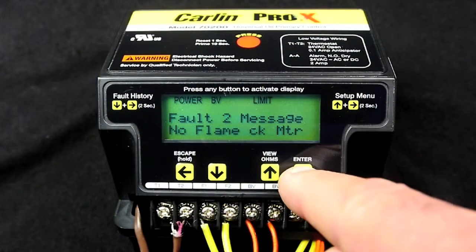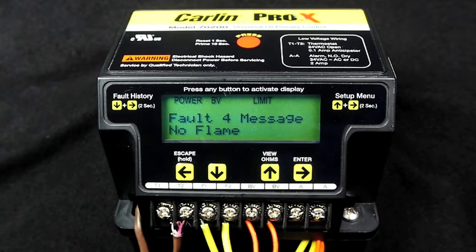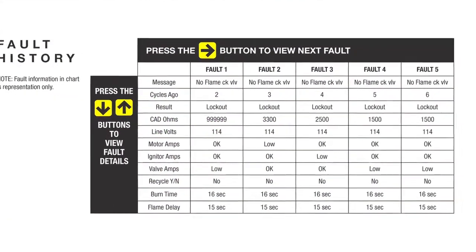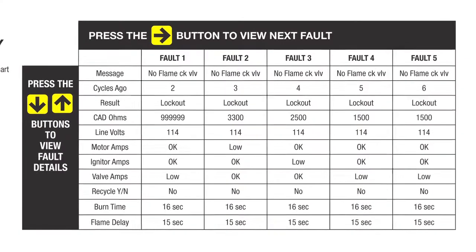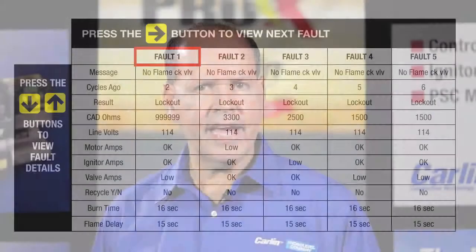If you needed to move to a different fault, you simply press the right arrow key until you reach the fault cycle you wish to view. The fault history data is stored in a table that retains information for the last 32 fault cycles. The most recent fault is listed first as fault number 1. If the data exceeds 32 cycles, the oldest cycle is erased to make room for new data.